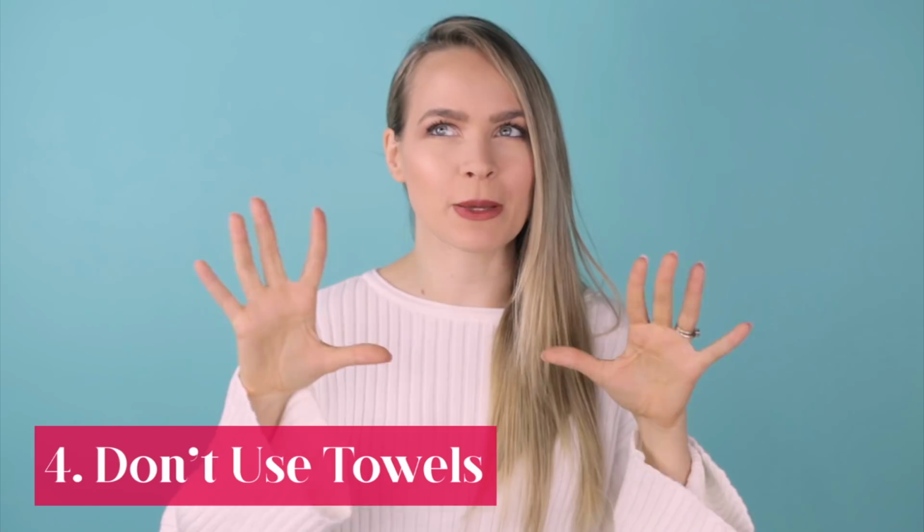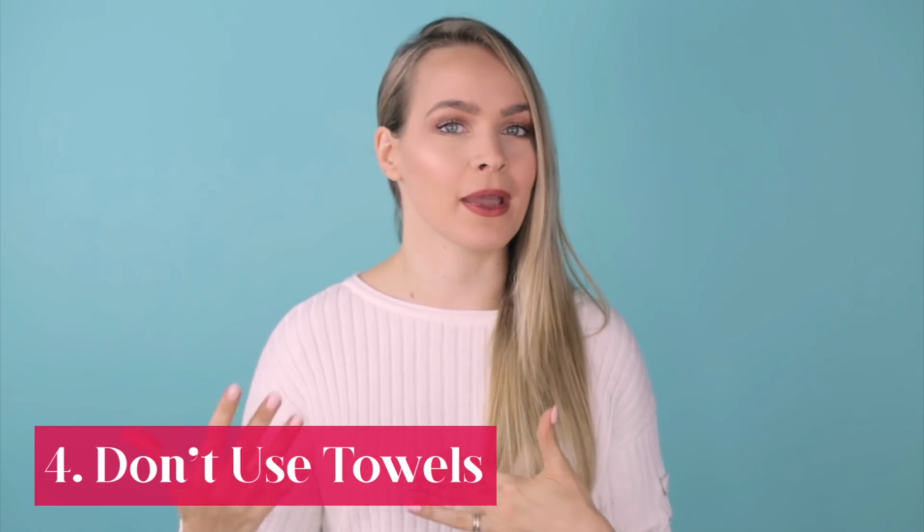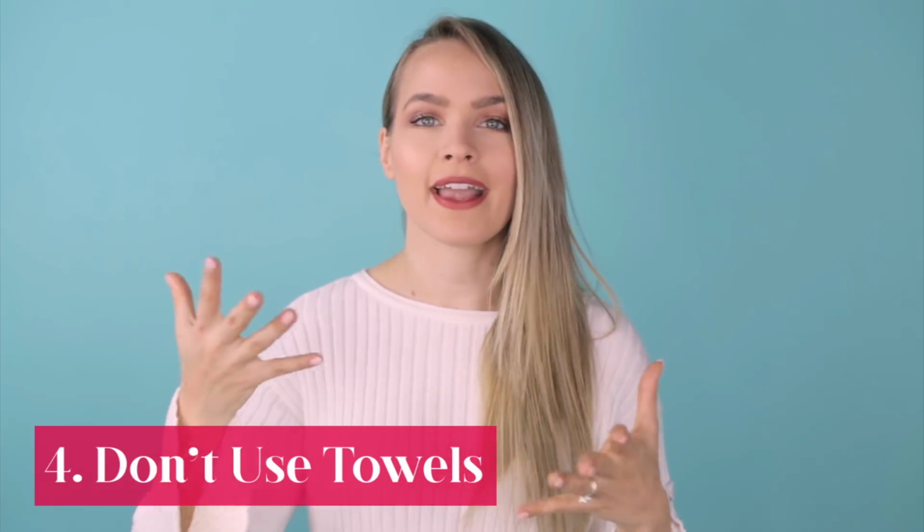Next, another well-known curly hair tip that is good for everyone: don't use your typical towel on your hair to dry it. Actually use a microfiber towel or an old t-shirt to scrunch and dry your hair, because it causes less frizz. I really love my Turbie Twists. It works just as well as throwing your towel on a turban, but it's lighter, so it causes less damage to the hairline, dries your hair faster, causes less frizz.